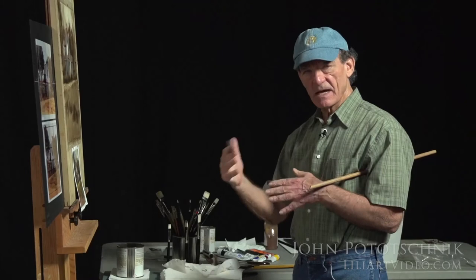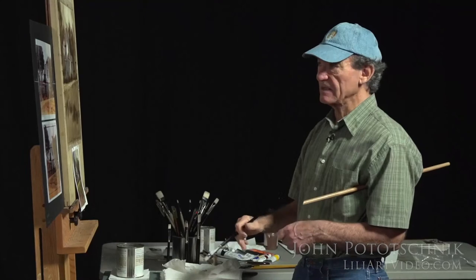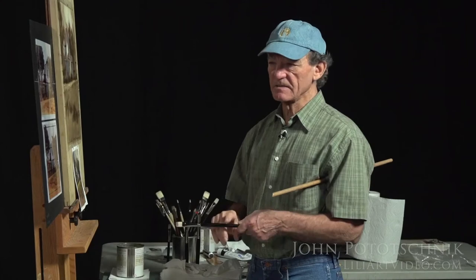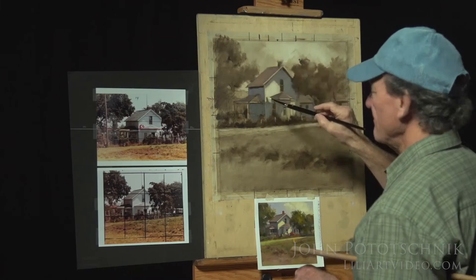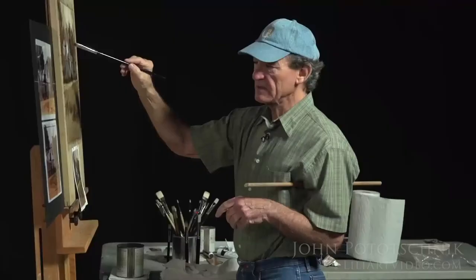I'm a little more flexible than I like my values. We're going to stick with that. That's pretty inflexible. But as far as color choices, they can be adjusted as long as they stay within that value range that I've already created. So I'm working an area here. Now I want to see, okay, what's the sky value? What's that color going to look like relative to what I've already put down here?